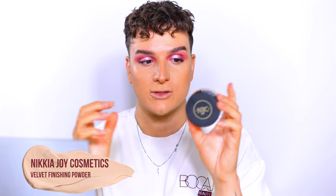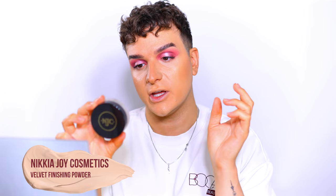Now, usually when I'm blending out a cream contour, I will always pat it out. I just went in and started swiping. If you don't pat and you swipe a cream product over a liquid, it's gonna pick up the liquid underneath and move it around, right? And you're gonna lose coverage. I have not lost any coverage. I'm extremely impressed. I'm now gonna set down my face using the Nikia Joy Cosmetics Velvet Finishing Powder.